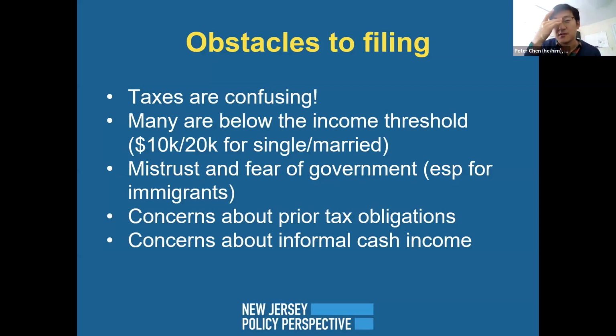So the problem is there are lots of obstacles to filing your tax returns, especially if you haven't filed previously or recently. For one, as discussed in the previous slide, taxes are confusing, right? How do you claim this? Are you allowed to claim this? There are definitely concerns. As a second point, many people are below the income threshold. So if you're below 10,000 or 20,000 for a single person or married couple, you don't have to file taxes. And I think when most people think of filing their taxes, they think they owe the government something. But when you're relatively low income, you actually are more likely to get something back from the state. For the lowest 20% and even the lowest 40% of income filers, we actually have functionally a negative income tax where you get back more in credits than you pay.